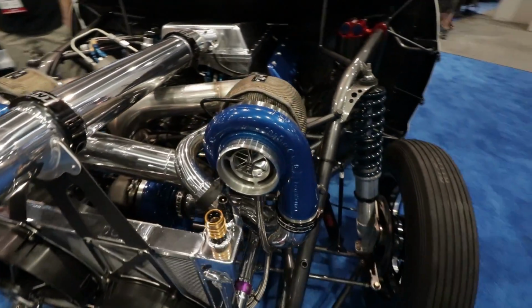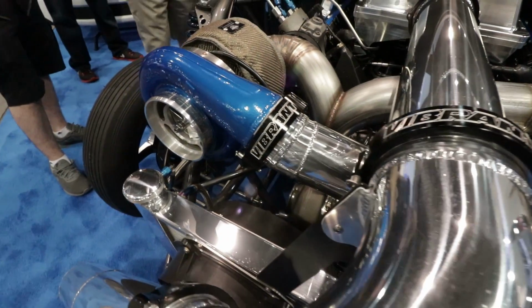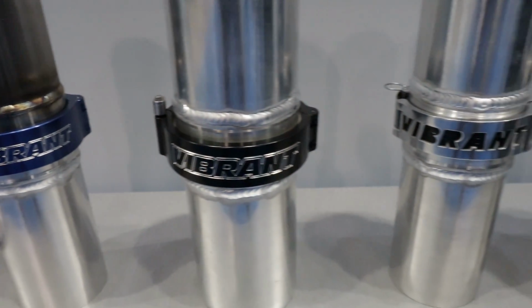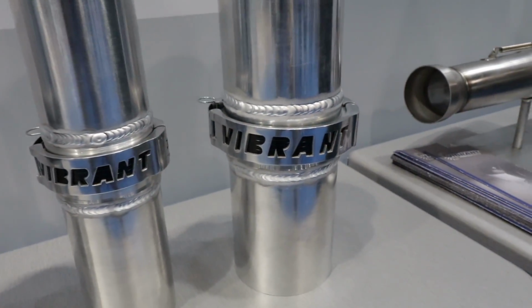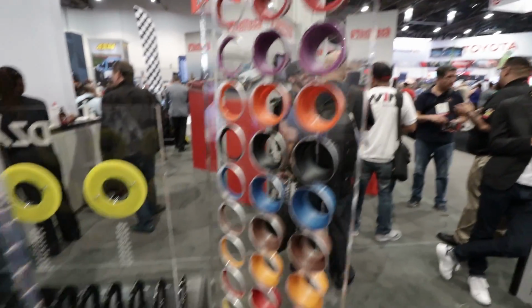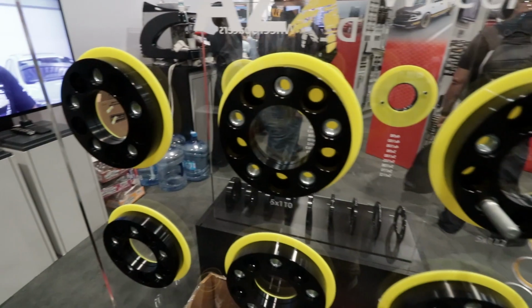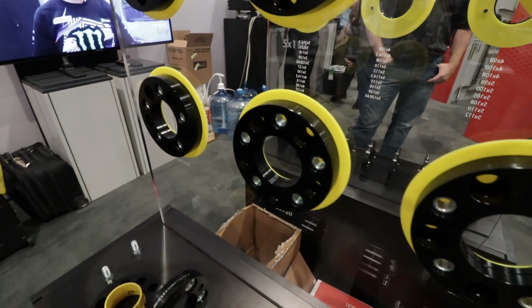As you've probably noticed, the HD clamps from Vibrant are all over engine builds at SEMA, and that's because they offer superior clamping protection and durability over hose couplers. ST suspension spacers are the smart spacers on the market, as they offer a ton of features, so they'll be the last spacer you end up buying.